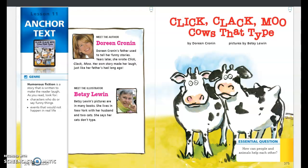Click, Clack, Moo, Cows That Type is a humorous fiction. It is a story that is written to make the reader laugh. As you read, look for characters who do or say funny things, or also look for events that would not really happen in real life. So the essential question is how can people and animals help each other? This story is written by Doreen Cronin and illustrated by Betsy Lewin. Again, the essential question is how can people and animals help each other?